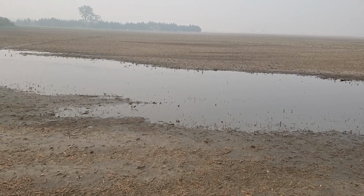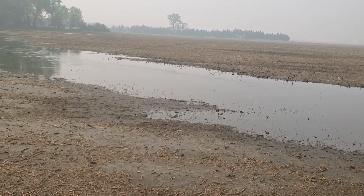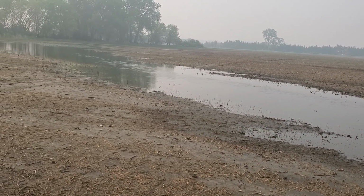So last week throughout Nebraska, we had a wide variety of storm fronts that came through. We had a large variation of the amount of precipitation that we received, anywhere from traces up to 8-9 inches within a couple days, depending on where you're at.